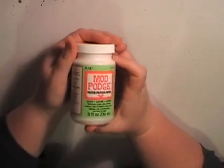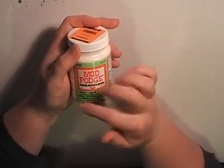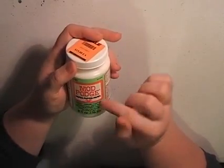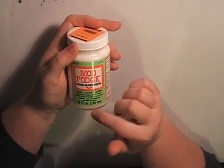I actually spotted these Mod Podge. Now, if you don't know what Mod Podge is, it's like a glue and a sealer. You can use it to stick paper to paper. There's different ones. This one says paper on it. Sometimes they just say matte or gloss. So this one is a gloss. I'd prefer the matte, but I'll explain to you why I picked it up in a second. Mainly because of the price.